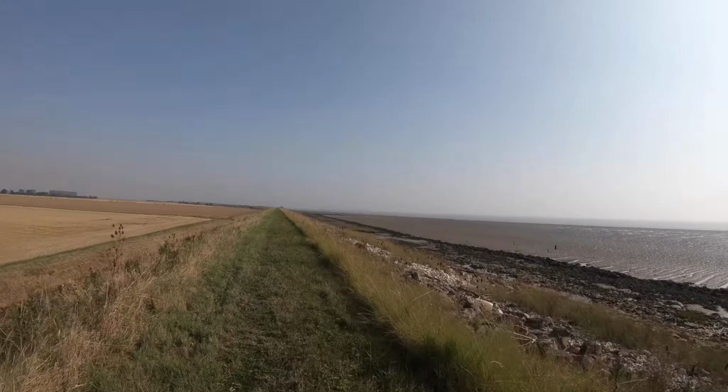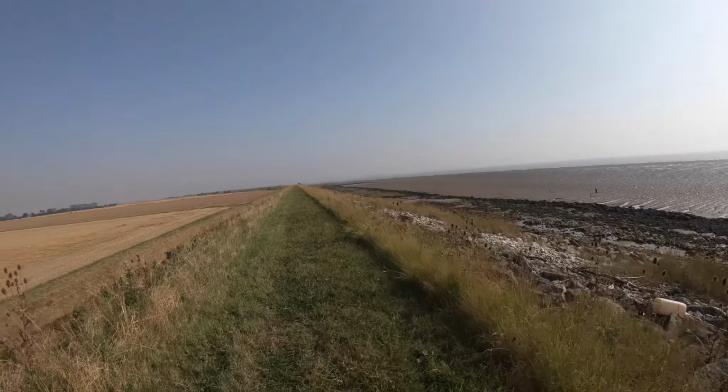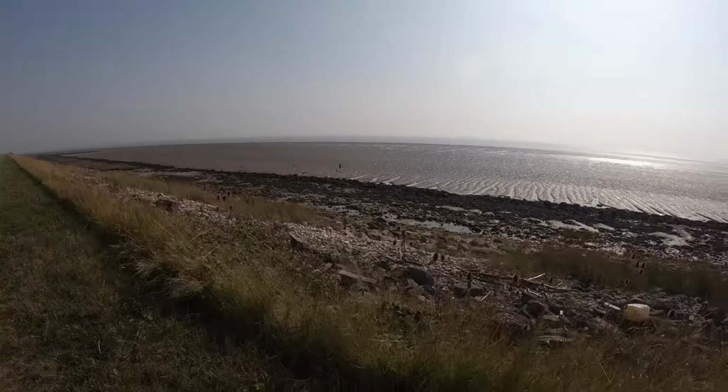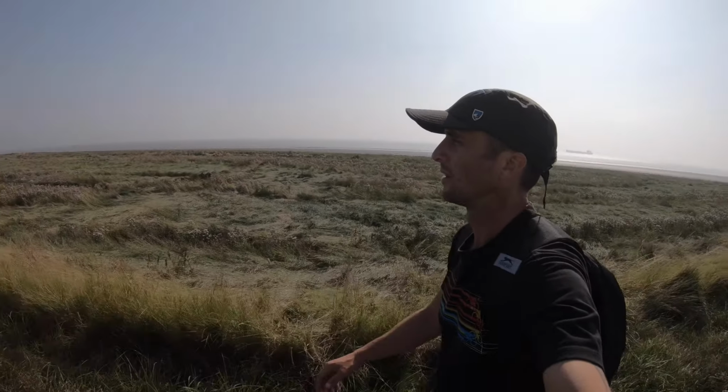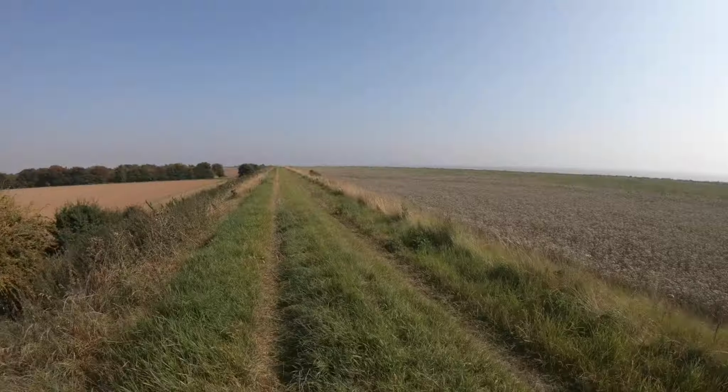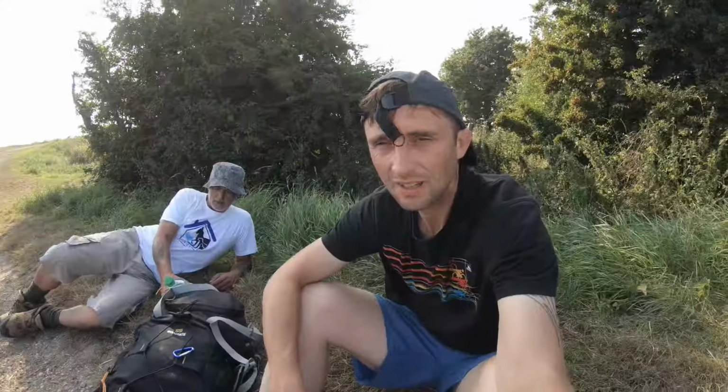Just a boat disappearing off now in the distance in the hazy horizon. We've just had our little rest in the shade. Ta-da! There she is. Crack on then!